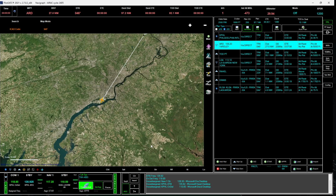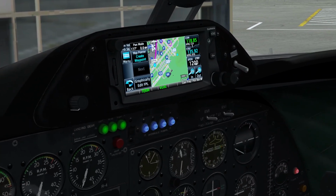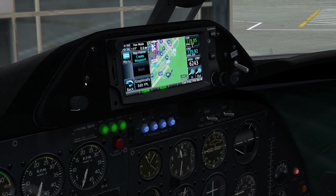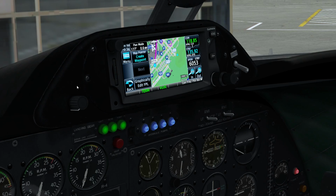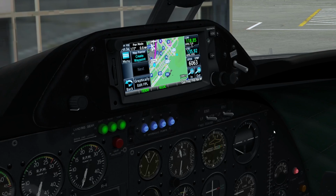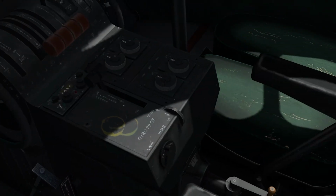TWA4003, ready to copy IFR clearance. Yeah, it works. 4,000 feet, squawk 6064. Okay, can we even squawk with this plane? Oh yeah, we can. 6043, right? 6064. TWA4003 is cleared to Kilo Lima Golf Alpha is filed. Climb and maintain 4,000 feet. Expect clearance 2 minutes after departure. Departure on 119.75. Squawk 6064.